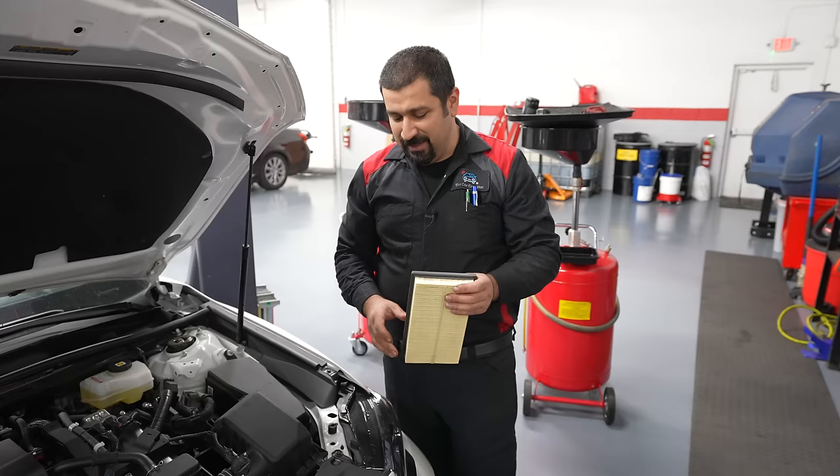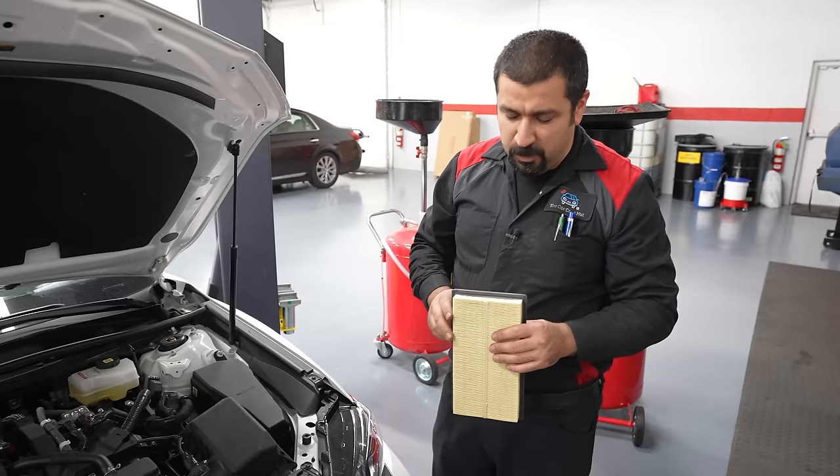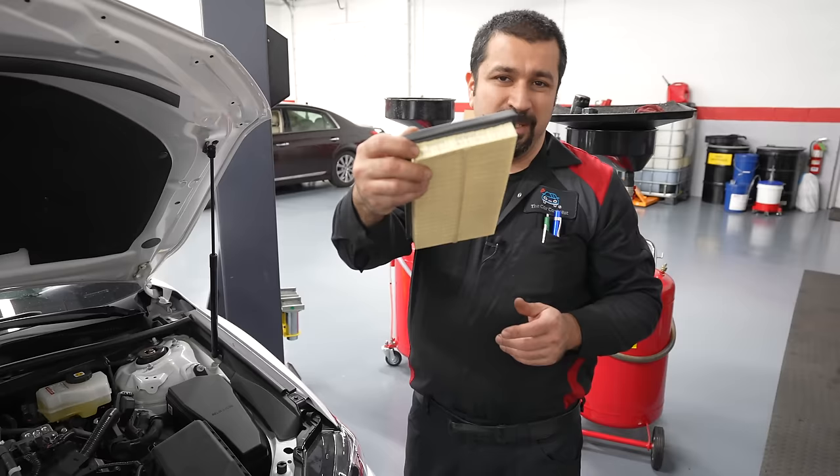Something that people have been saying about air filters, and I hear this a lot from customers coming in the shop. You pull the original air filter, it'll have a part number right here. You read this one.